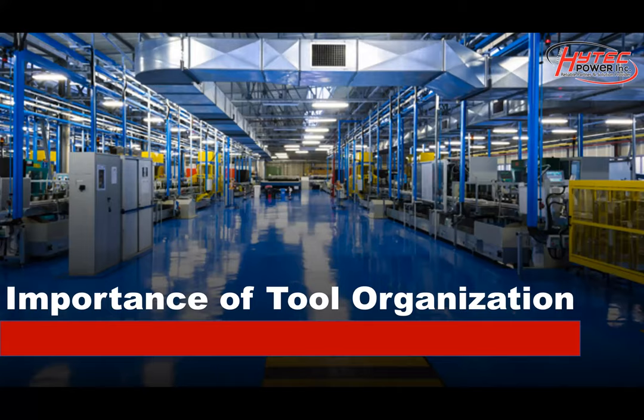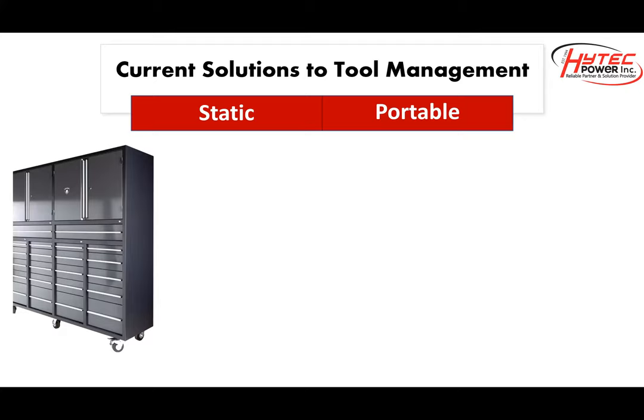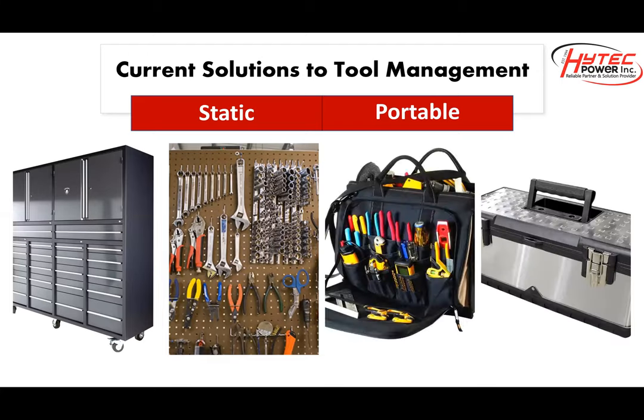In this slide, we will go over the current solutions to tool management. Currently, there's static and portable. In static, this is usually done by putting tools in a tool board or tool cabinet. And in portable, this is usually done by putting tools in a tool bag or toolbox.